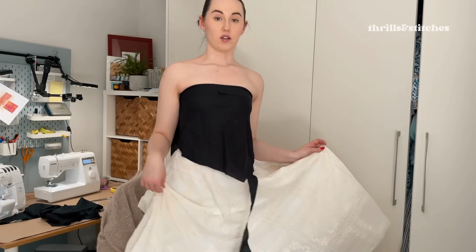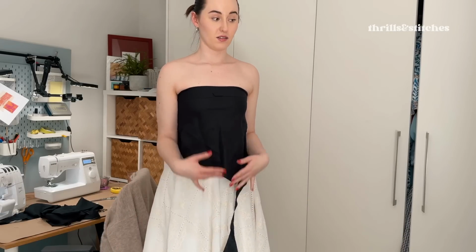Okay, hear me out. We have ourselves a skirt. It's adorable. I love it. I love everything about it. The length is great. The drape is great. The fabric is great. Now, a skirt is not an outfit, and we need a top to wear with this.